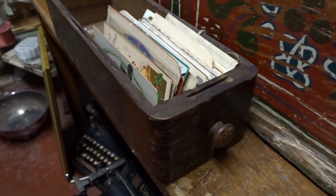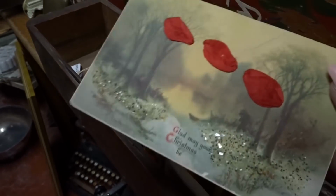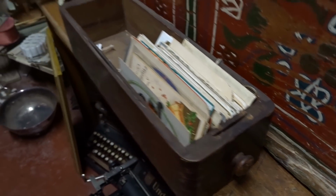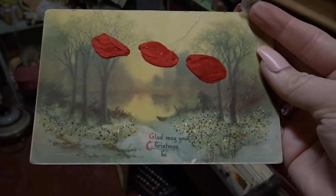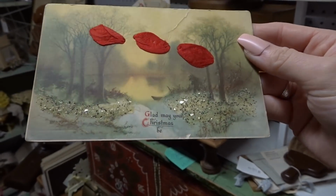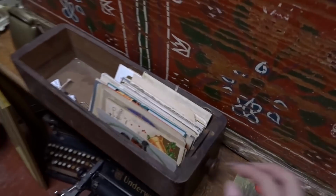Here is a really innovative, and actually a really fun way. Ooh, I like this. I'm getting sidetracked. A nice way to display old vintage cards or just store them using an old drawer. But back to this, it's got little 3D flower petals. Why are they right there in the middle of the sky? I don't know what's going on. Early 1900s, $3.35, and it's 30% off. I don't know, I kind of like it because it's just so random. It's like flying saucers. What else do we have in here?